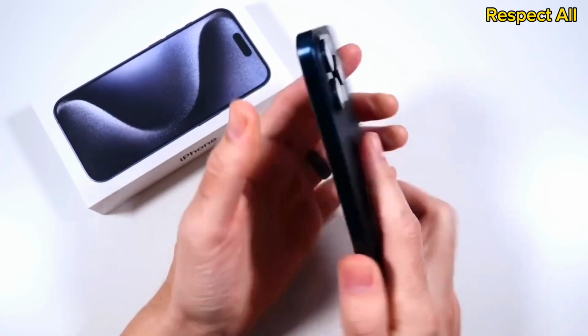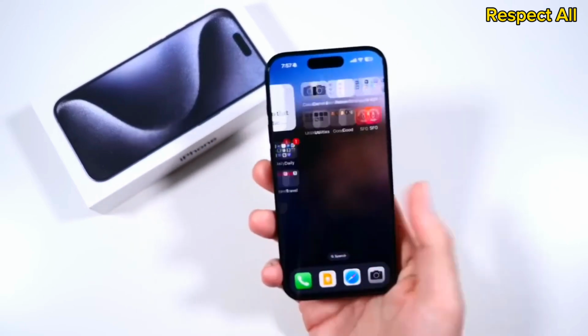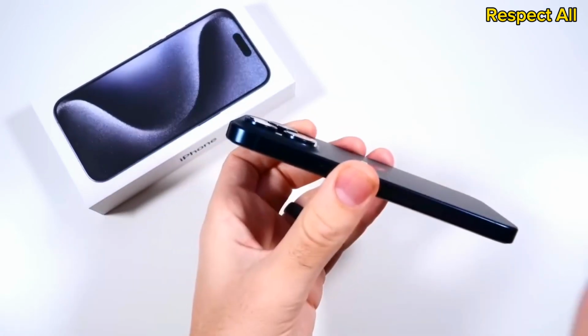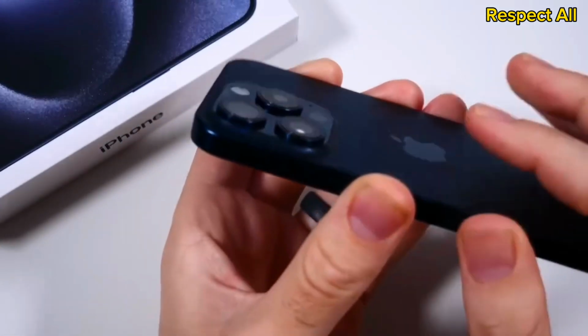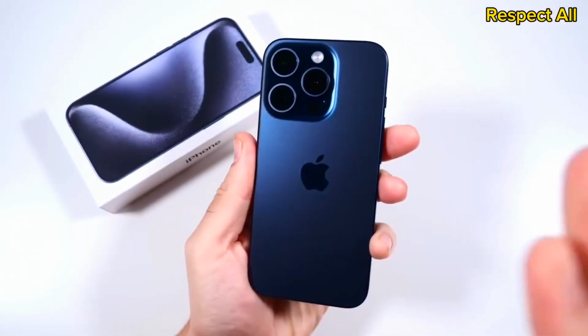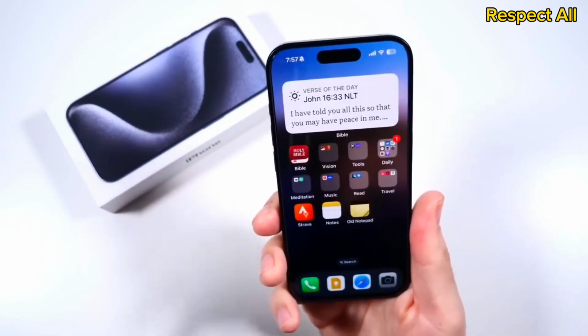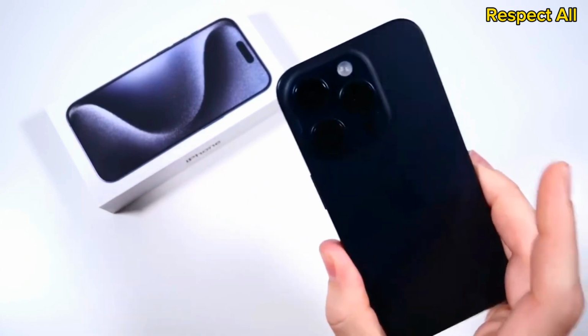But this phone, one of the things that really strikes me about it is just that it's so much lighter than the other Pros that came out before. The camera bumps are not massive on this phone. So overall, this is a sleek premium iPhone. A month later though, it kind of just feels like rinse, repeat, refine, polish, and launch a new iPhone.